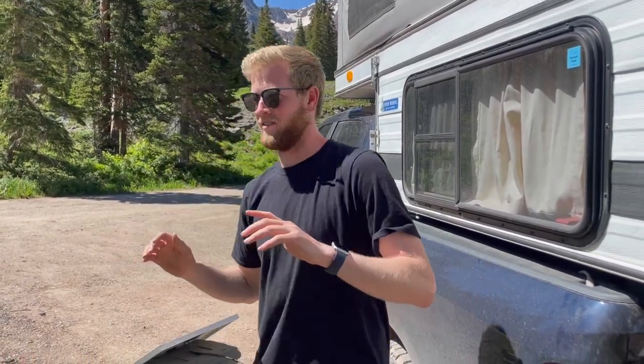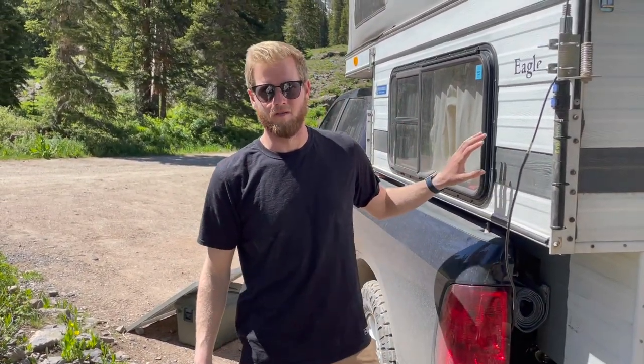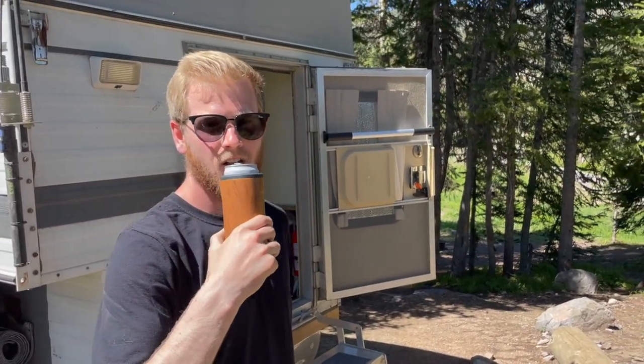All right, so we've gotten our batteries back up to about 50%, but we are going to keep the 100 watt solar panel out. And then once we get up closer to that 85% area, we'll start using the 50 watt panel that we brought. But until then, this is great. And until then, it's beer time. Cheers to home. Cheers.